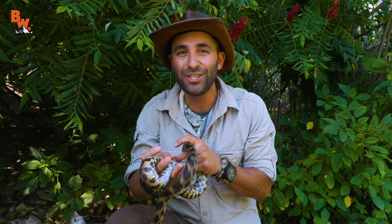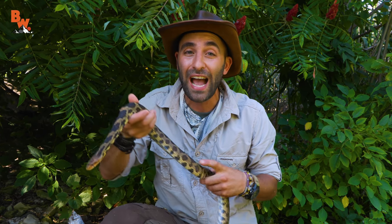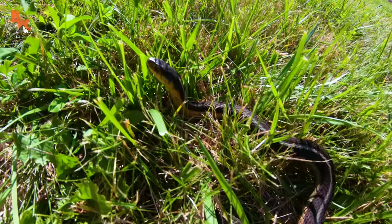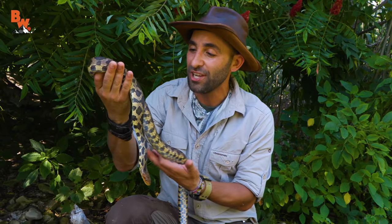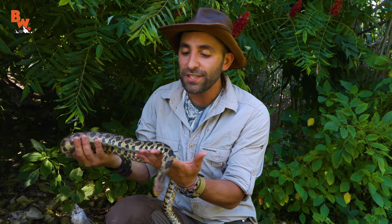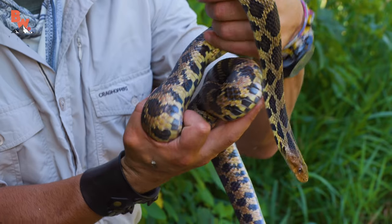And I'm so excited to have found this snake because, I'm telling you guys, we scoured this island looking for fox snakes. And while we saw many garter snakes and Lake Erie water snakes, the fox snake was the gem that we were after. Now, these snakes are hunting for, because they're opportunistic, pretty much anything they can come across.